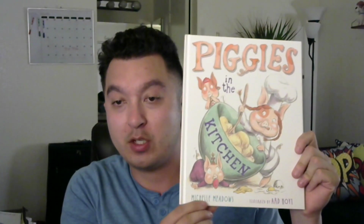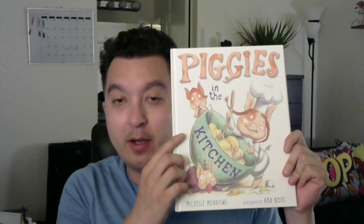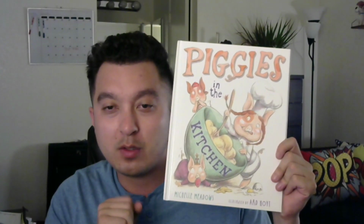All right, great job with our hello song. This week we have a very fun book called Piggies in the Kitchen by Michelle Meadows. In the book we have a bunch of piggies that are busy baking different foods in the kitchen. Can you spot all the different ingredients they use while they're making the food? Let's find out.